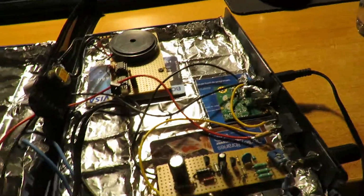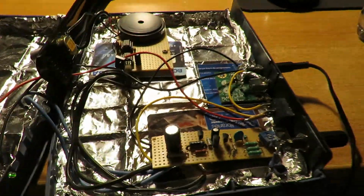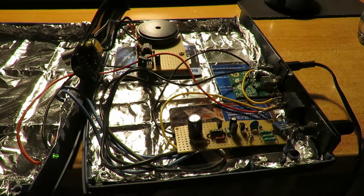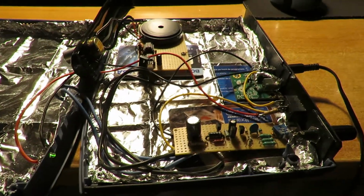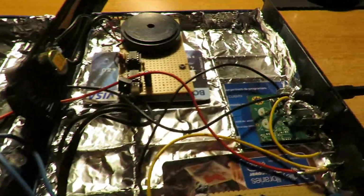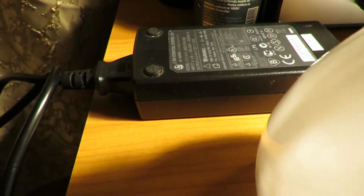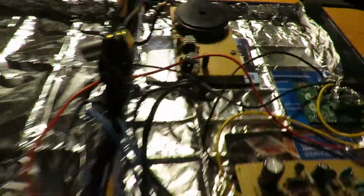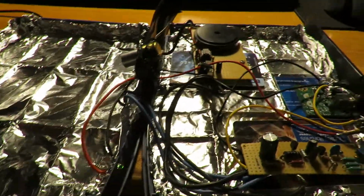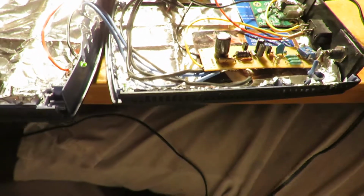So I mean, if you turn on the light, it will sense that little spark that happens in the light switch, even if it's on battery. Because now I have it set up with one of these switch mode power supplies, which is connected to the mains. I actually was quite surprised to see how well it works on such a power supply.